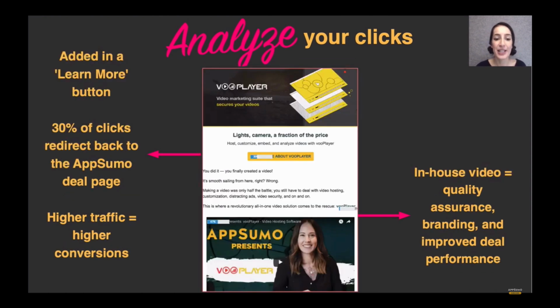So here is what our emails look like now, more or less. We've added a Learn More button that takes that same 30% that was going to the partner site and brings them back to the AppSumo deal page. Fewer barriers to entry to purchase means more traffic and higher conversions. So if you think about it, that same 30% is now going to the place where they can make a purchase.